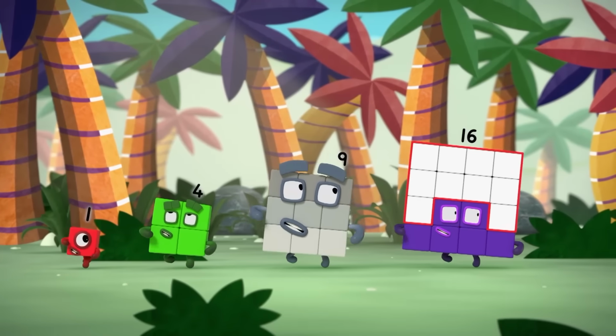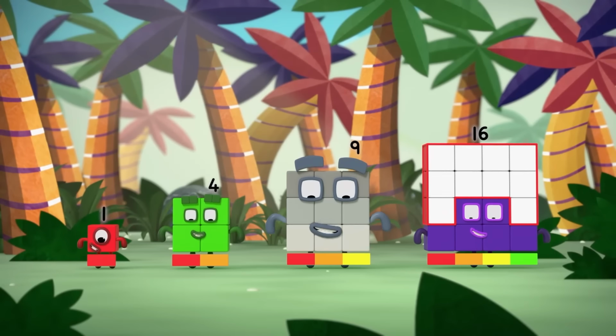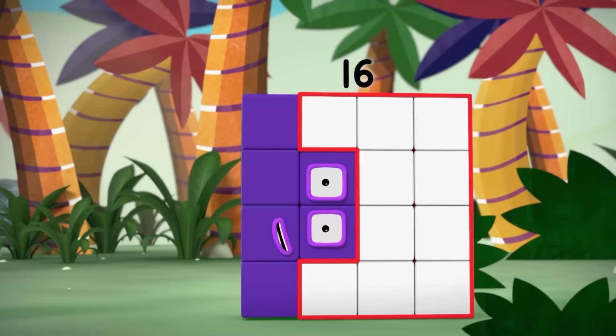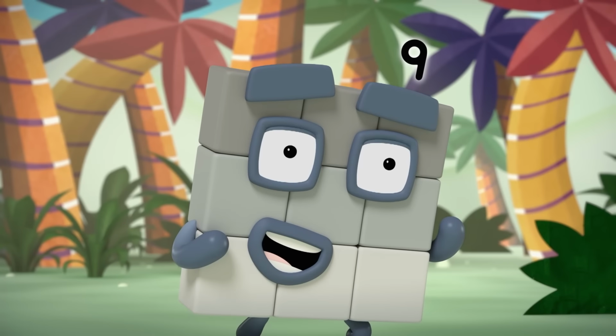Even though we're different sizes, you can always recognize us. We're as tall as we are wide. We're the same turned on each side. Who are we? Square Club! Where are we? Good question.